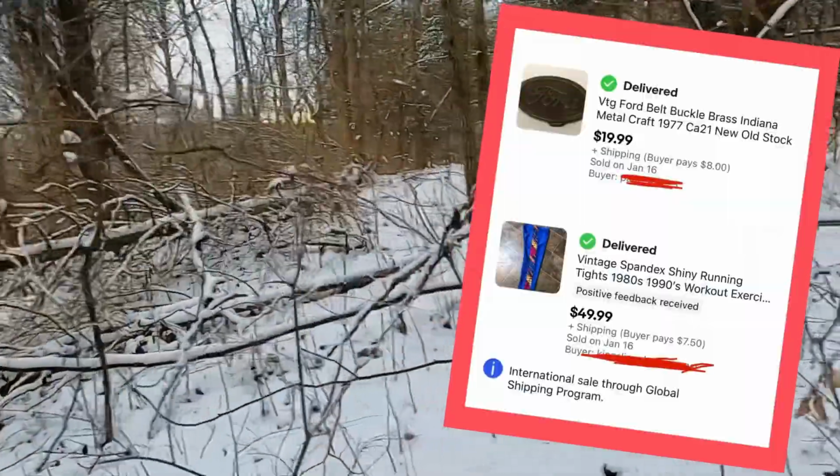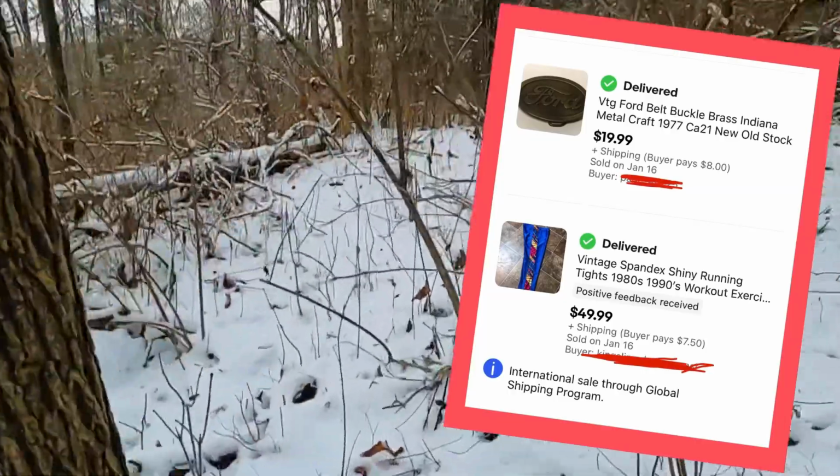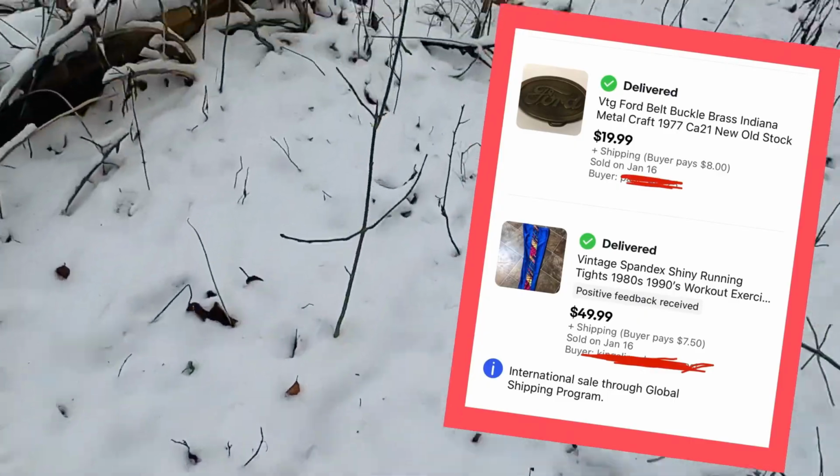This next sale was a vintage Ford brass belt buckle. We sold it for $19.99, and on the bottom we have a pair of vintage spandex running pants that sold for $49.99.